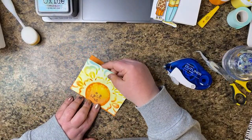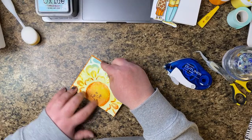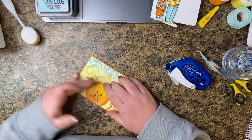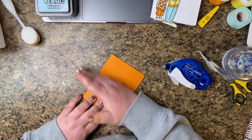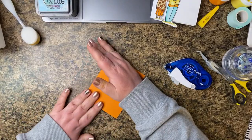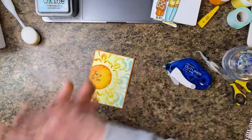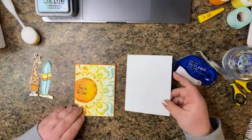Alrighty, I'm going to center that on my orange cardstock that I don't remember the name of the color. And I think I'm going to pop the giraffe.